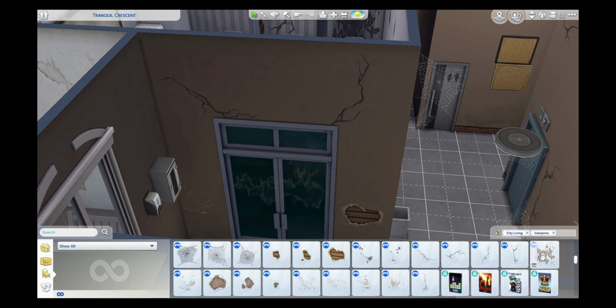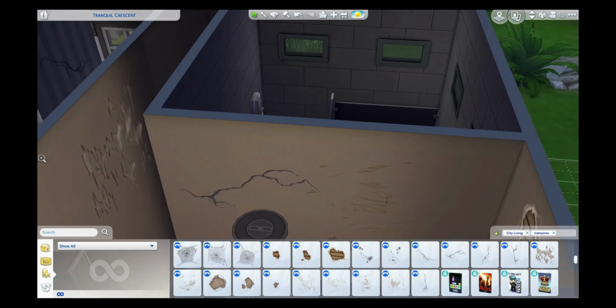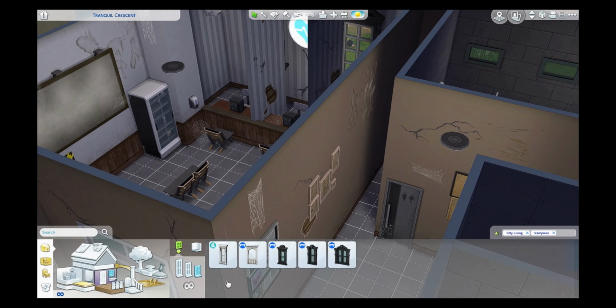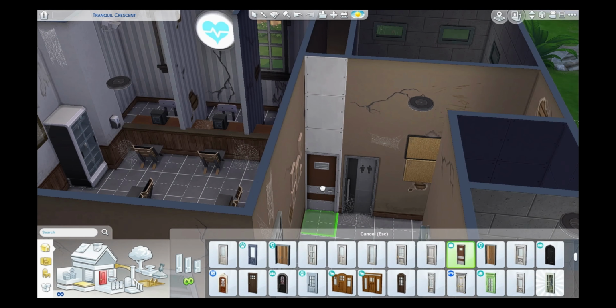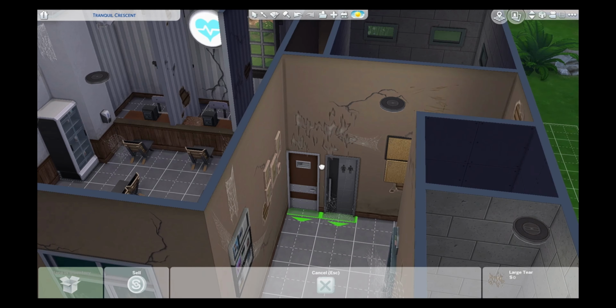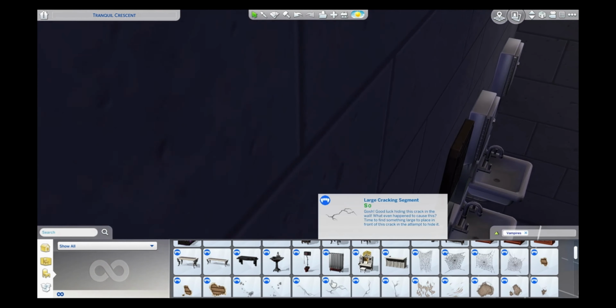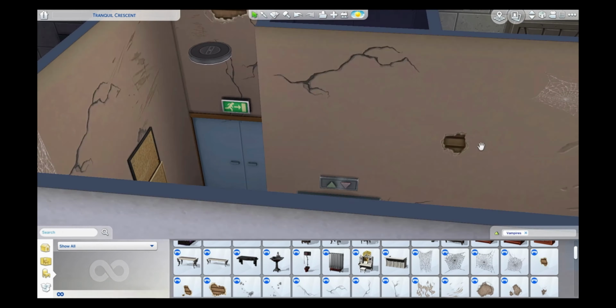Yeah, because one thing in The Sims 4 is a lot of the stuff just looks really nice and clean. So then it was kind of a fun challenge taking all of the furniture that looked brand new and trying to make it all look like it's been sitting there for years.